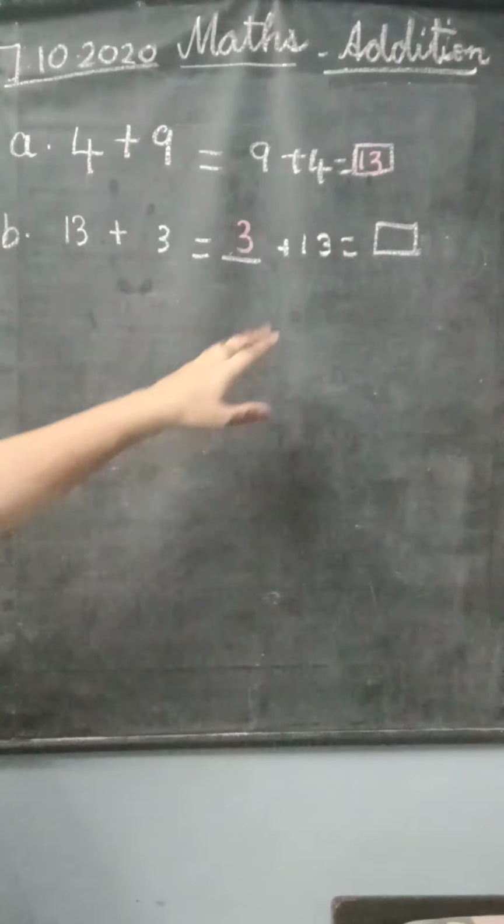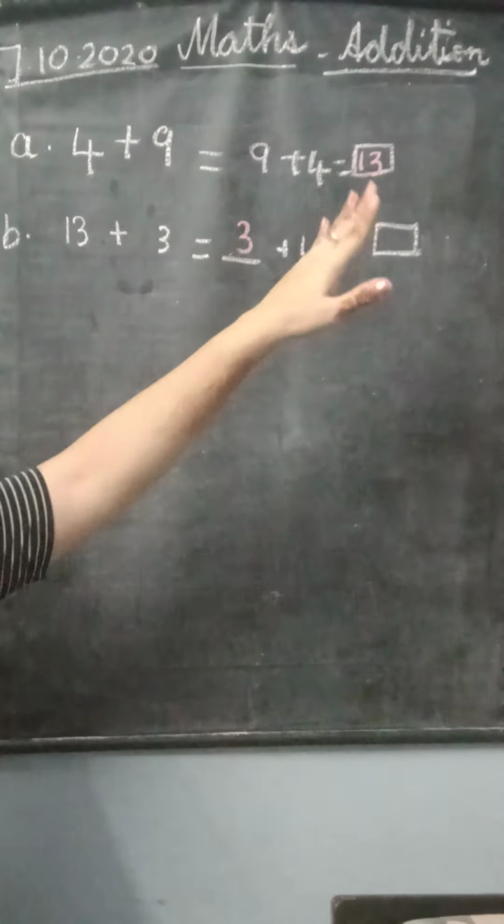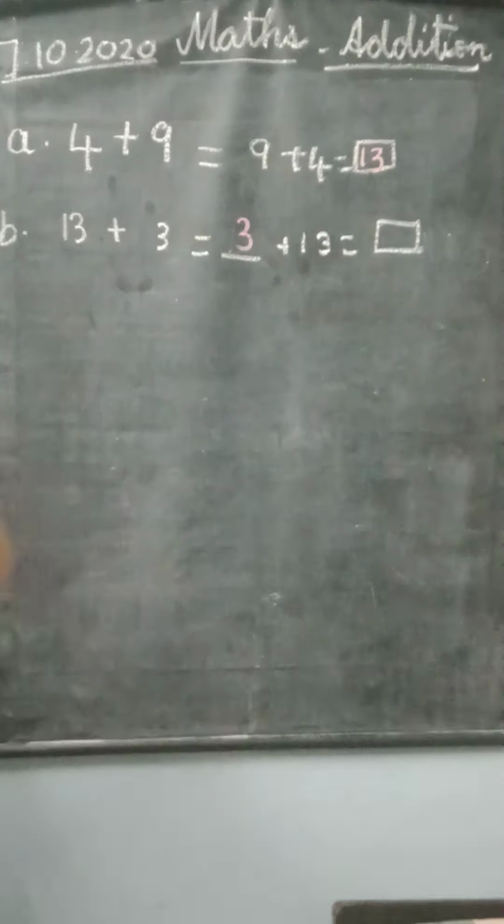So 13 is a big number. Julie, always keep the big number in your mind, the small number on your fingers. So 13 plus 3 is, 13 in the mind, 3 fingers up, after 13: 14, 15, 16. So my answer is 16. C and D you can do for homework.